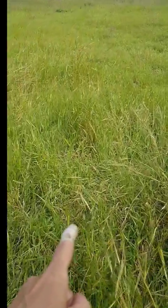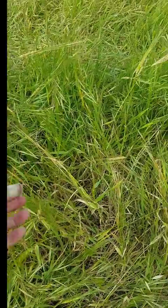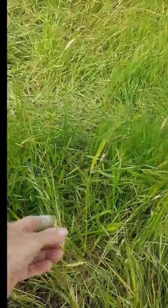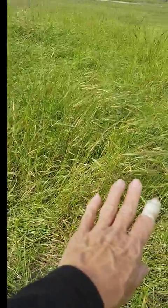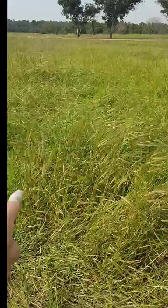Okay. And let's look right over here with the oats. Okay, and we can see some barley, early barley that corresponds with those oats. We can see some later barley just coming out of the boot. This is basically the same thing we saw last year. Look at the color of this barley. It's beautiful and big, just gorgeous.